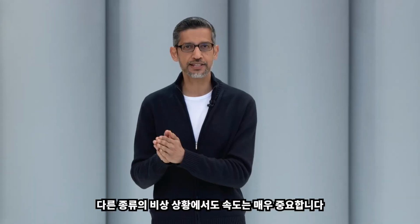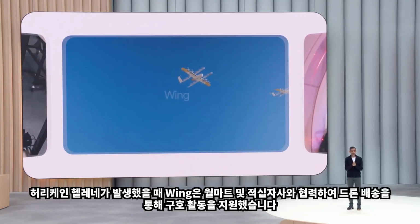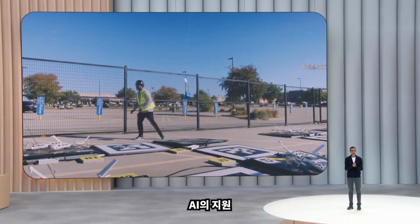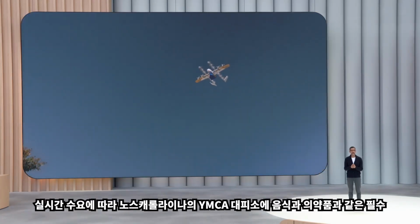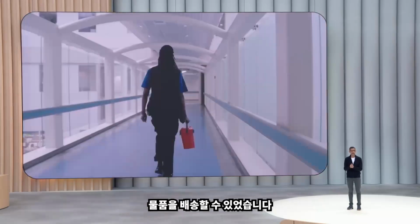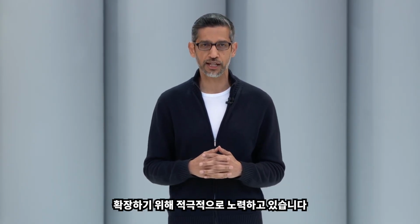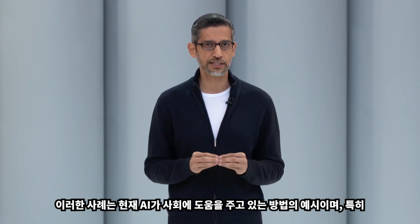Speed is also of the essence in other kinds of emergencies. During Hurricane Helene, Wing, in partnership with Walmart and the Red Cross, provided relief efforts with drone deliveries. Supported by AI, we were able to deliver critical items like food and medicine to a YMCA shelter in North Carolina based on real-time needs. We can imagine how this could be helpful in disaster relief in other communities, and we are actively working to scale up. These are examples of ways AI is helping society right now.